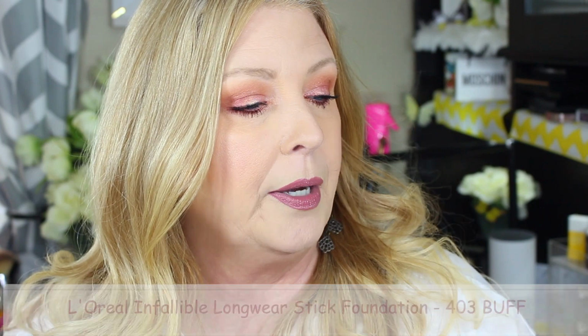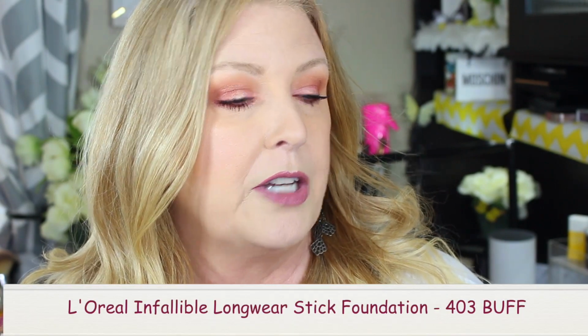As far as stick foundation goes, I've got the L'Oreal Infallible Longwear Shaping Stick. And my preferred one, I have not gone out and repurchased it, was the Cover Effects one. My Cover Effects had expired, and I had this one, so the last time I did a declutter, I got rid of my Cover Effects.